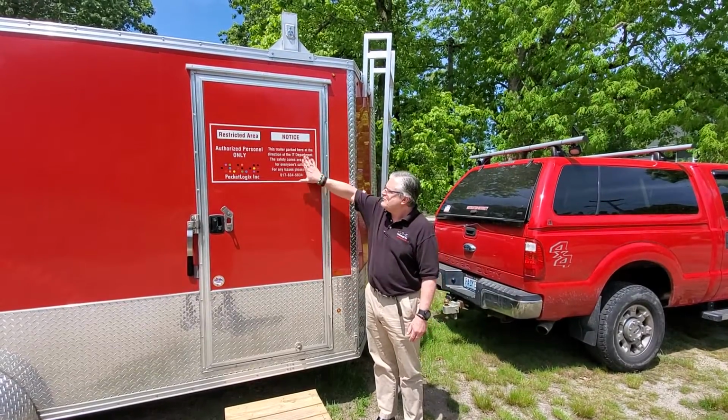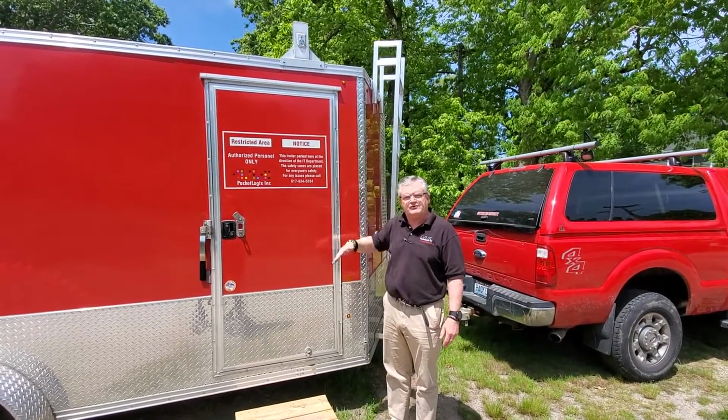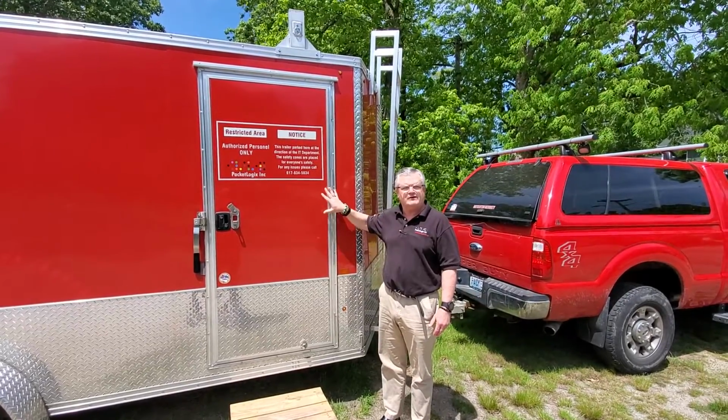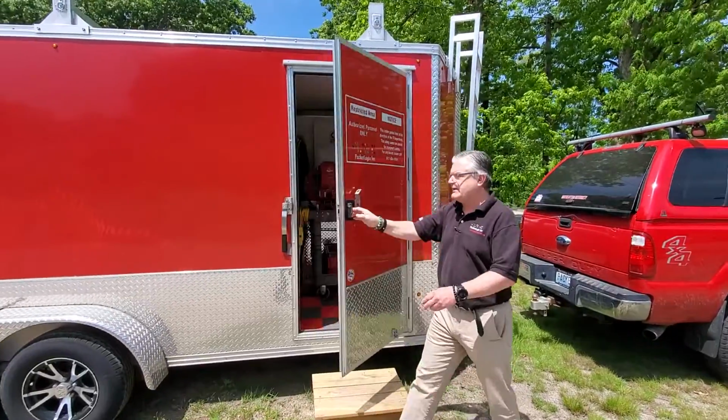This is it. We've got a cell phone number on the side of the trailer, so that if somebody from security or facilities that's not familiar with the project ongoing wants to know what this trailer is doing here, they call the cell phone, they get an answer 24 hours a day.